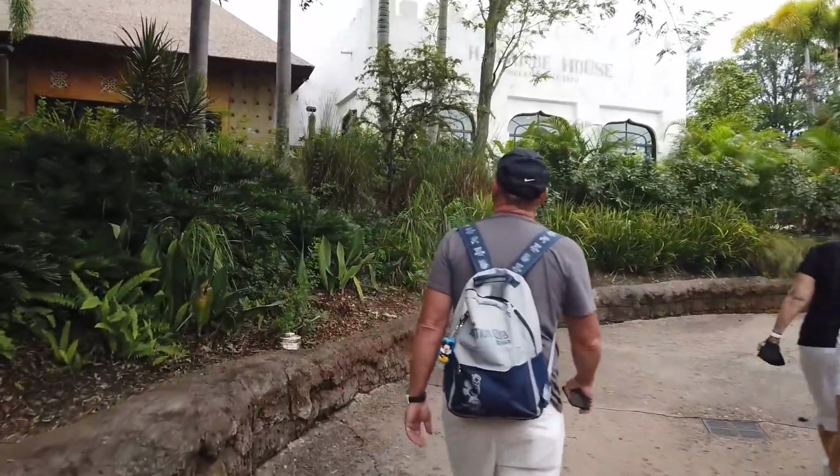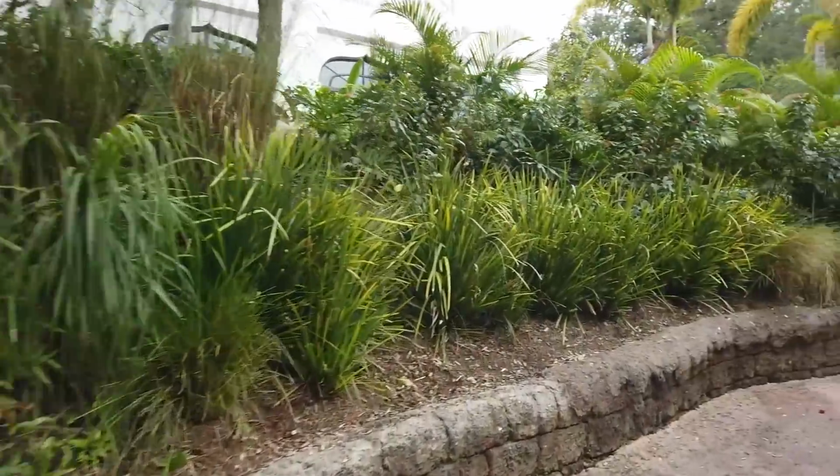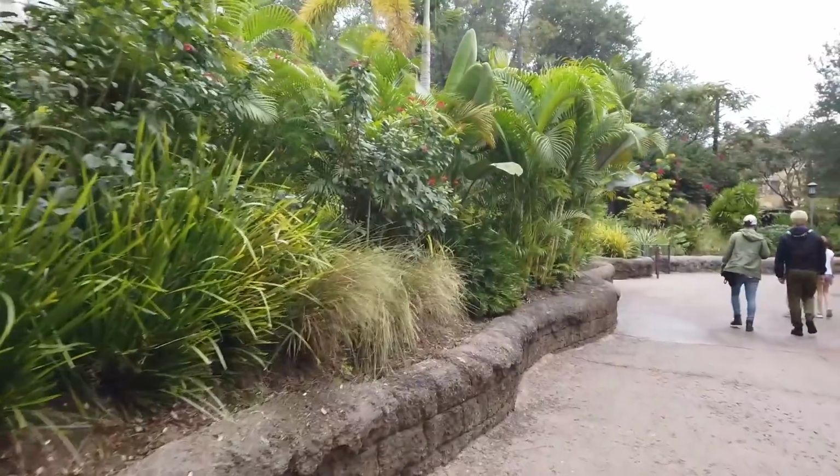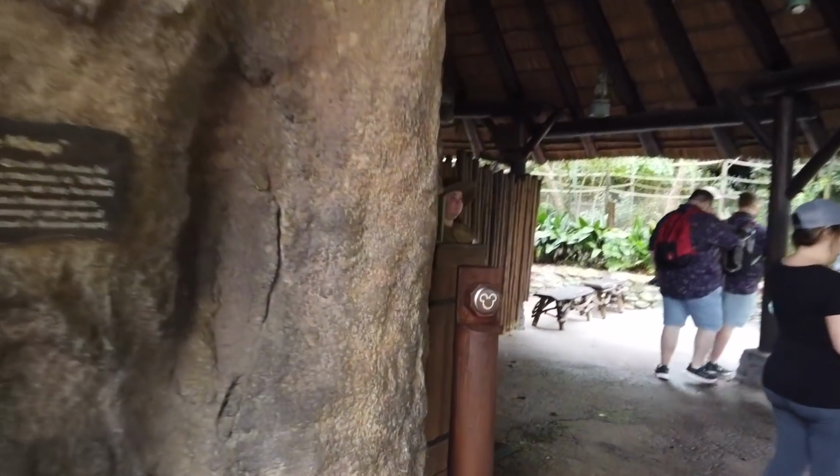I wanted to kind of just move in a circle around this park. That was one thing I got a lot of questions about, if you had to run back and forth, and so I'm trying to move in as much of a consistent pattern as possible today. So Safaris is my next stop.